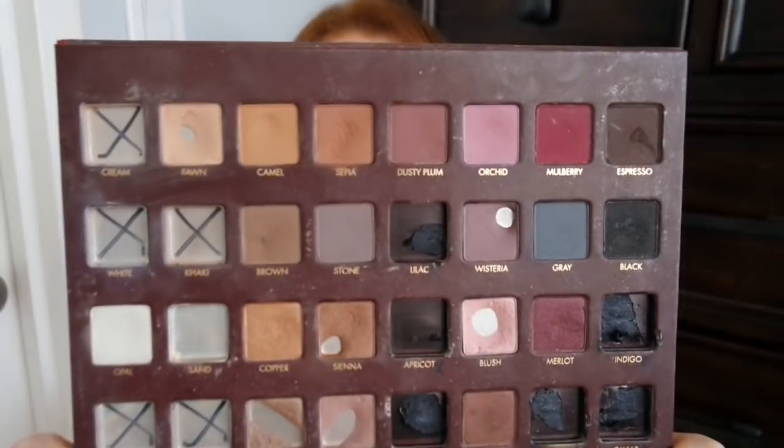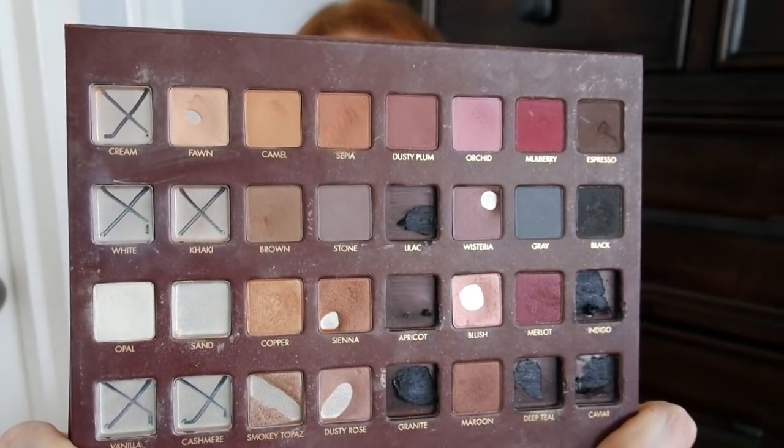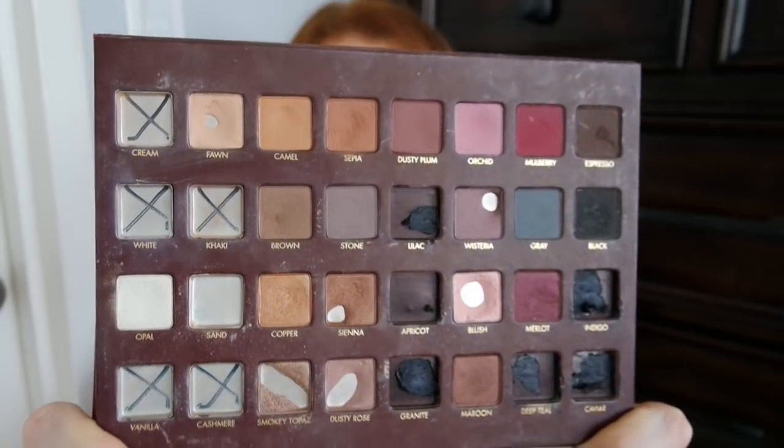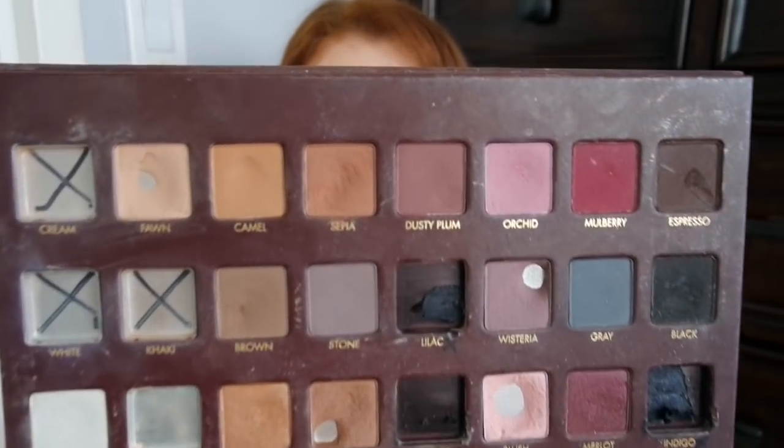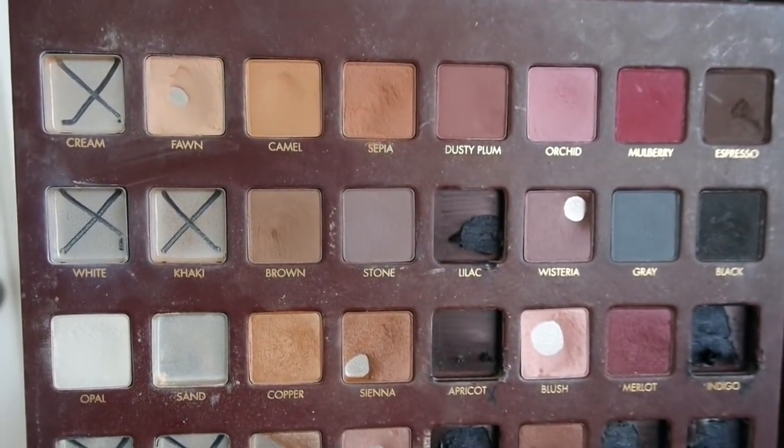I am surprised to know that because this time last year I knew deep down I wanted to pan my Lorac Mega Pro, but jumping ahead this year, I really am just not sure where we're at. So as soon as I know, I will let you know. But I'm going to go ahead and show you what my palette looked like after last month's usage. Here's what my palette looks like after 10 months of usage.